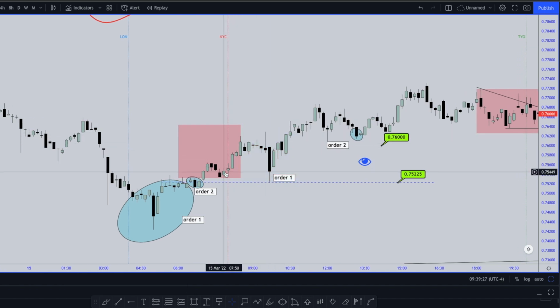Look at this. They manipulated price. They manipulated people into thinking that there was a rally that was going to take place prior to 8:30 a.m., which is the manipulation window. I'm not going to get into detail as to why this is the manipulation window. That's for the CYPRX advanced students, okay? But we see them liquidate any sellers.